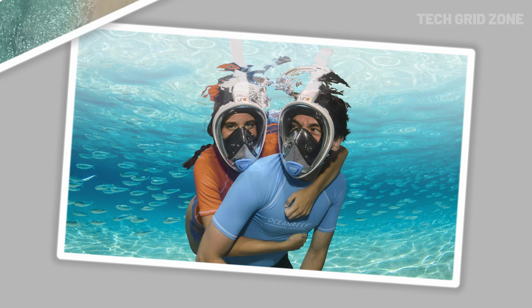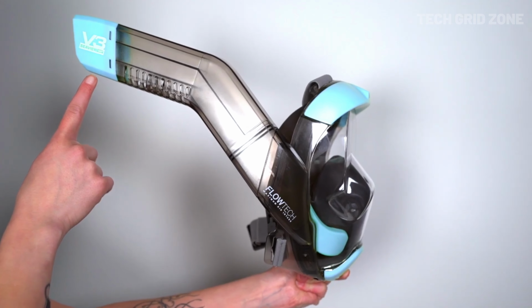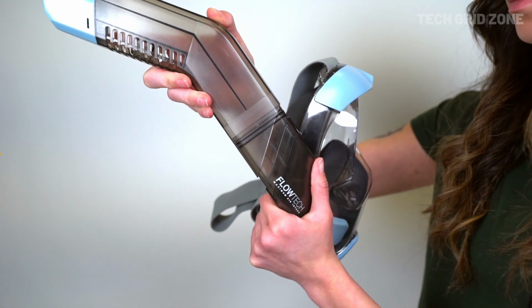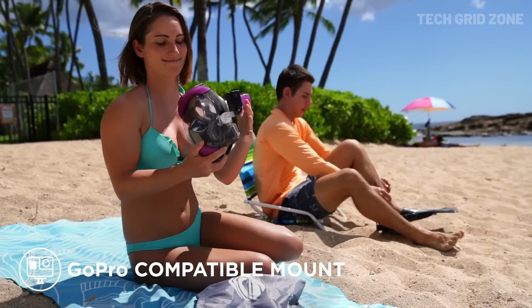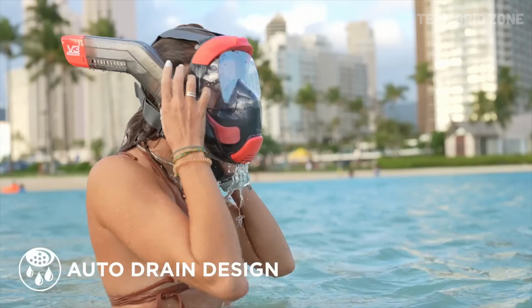Unlike most masks, the V3 offers 3 sizes for a custom fit and includes a swiveling GoPro mount near the chin for smooth underwater filming. The angled snorkel stays above water more easily, giving your head more freedom. With a strong polycarbonate lens and ergonomic buckle closure, it's the perfect gear for anyone serious about exploring underwater in comfort and style.